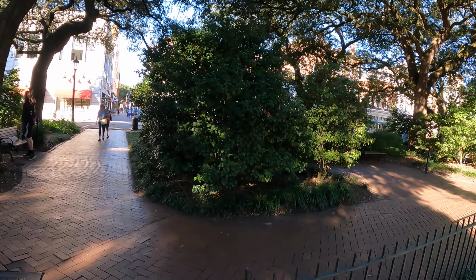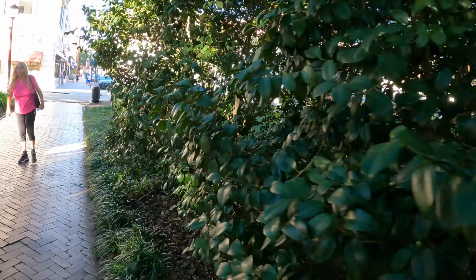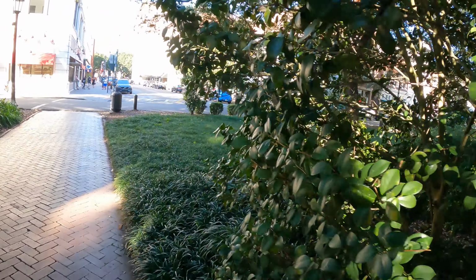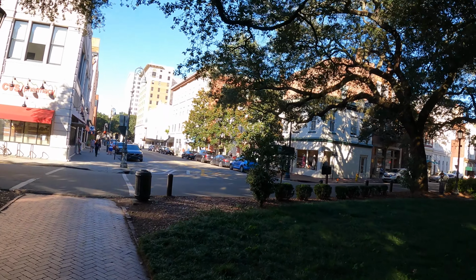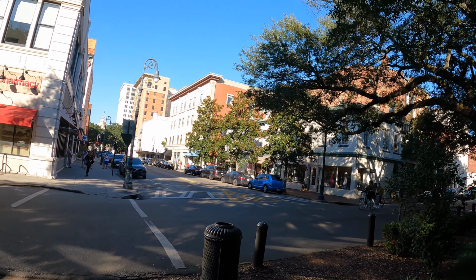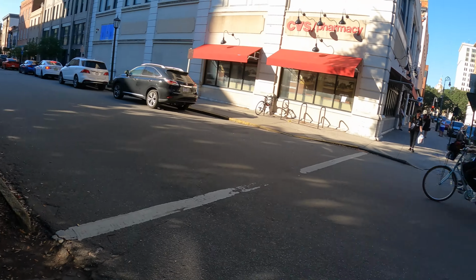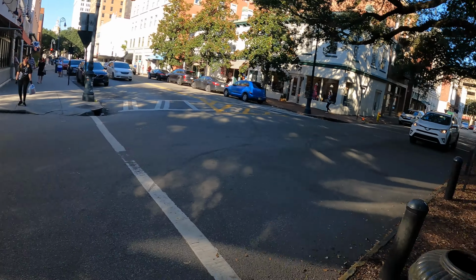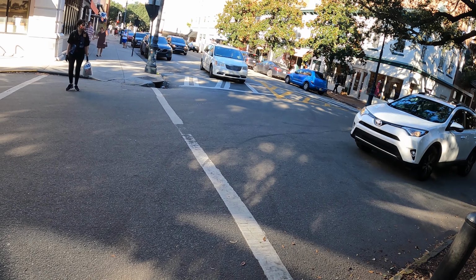Beginning of fall, and everything is still green. It doesn't snow over here, at least not to my knowledge. I've never seen it before. What we're aiming for is River Street. We're heading towards River Street. Hope I'm heading in the right direction. We'll see.